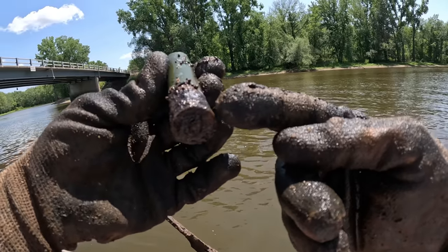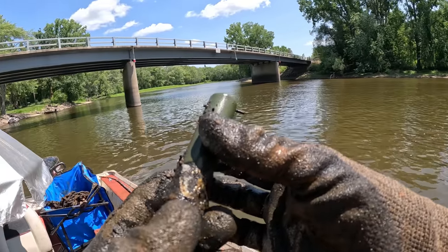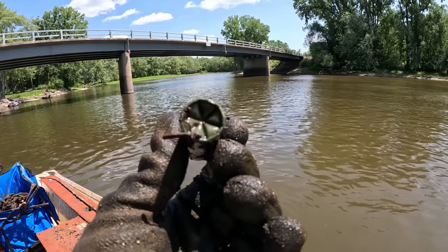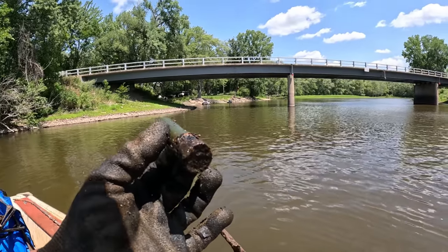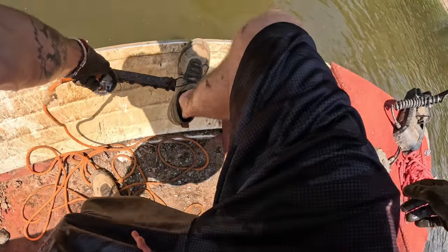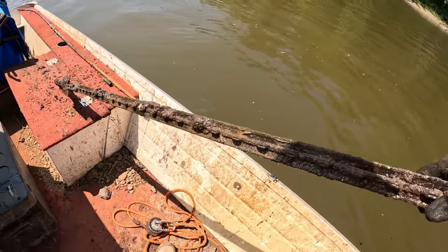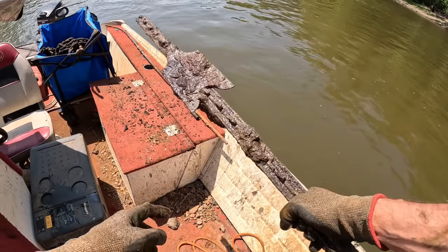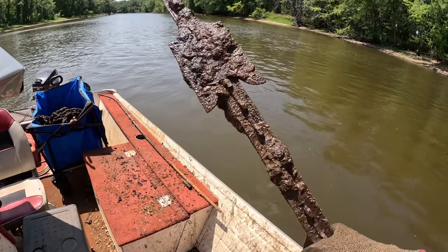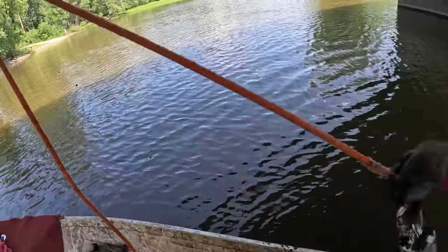Based on how much rust is on the casing here, it looks like that sucker's been down there for quite a while, but check it out. That sucker is fully loaded yet. Probably the buckshot, maybe from a duck hunter or something. Who knows? And then we caught what looks like a big old T-post here. Every time I catch one of these poles like this, you guys, I always think it's a sign on the way up. And then we get to this part and I find out it's not a sign. Nope, just the old T-post cash money.